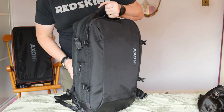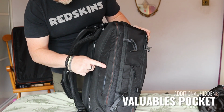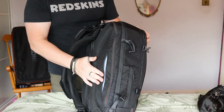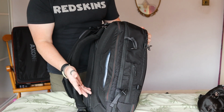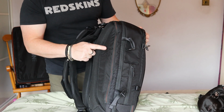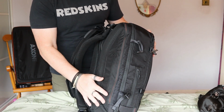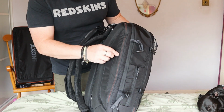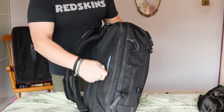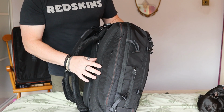Now the last little thing to look at before we open this up is here on the side. So very sneakily built into this seam here, there is also an additional pocket. So if you need to put valuables, maybe your passport, travel documents, anything like that, you can put that into this, zip this up, and this zip is very hard to find. Trust me, there's been a few times, at least while I've been filming now, trying to find it. I'm like, which side is it on? You have to wait until you actually feel the little toggle on there. But yeah, really useful to be able to put items into that, you just want to make sure they are nice and safe and sound and away from prying hands.